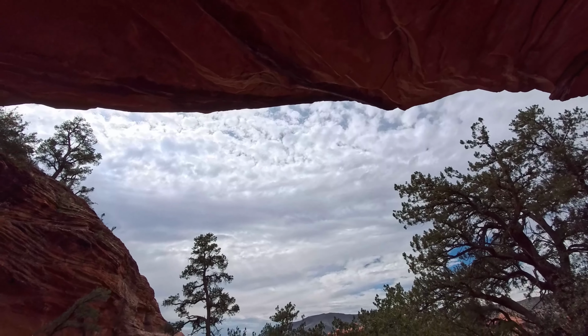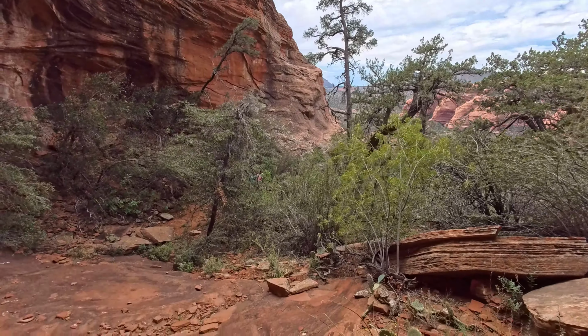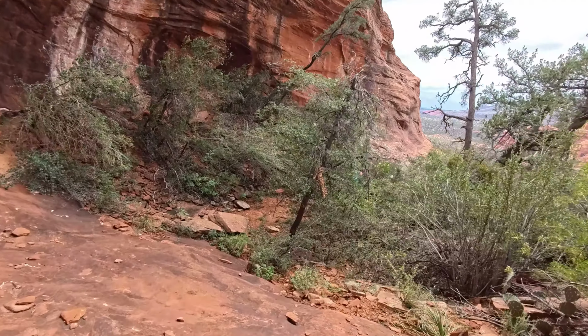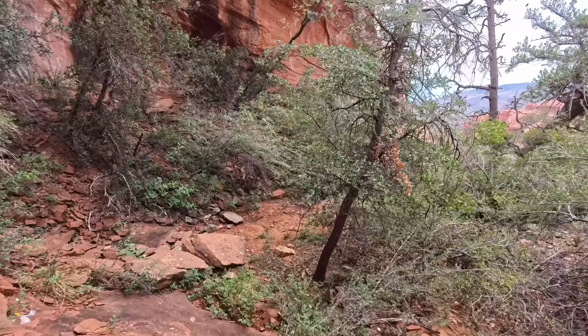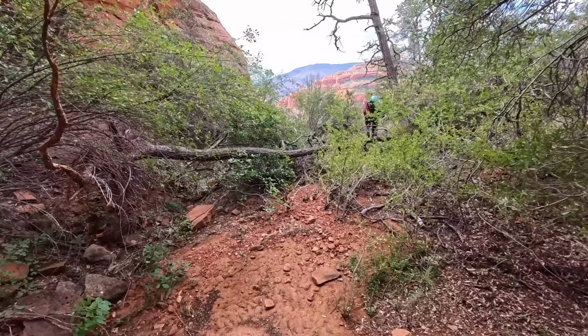Just came down off this rappel, overhanging and short, pretty fun. Now we're gonna head down canyon right here to the next rappel.